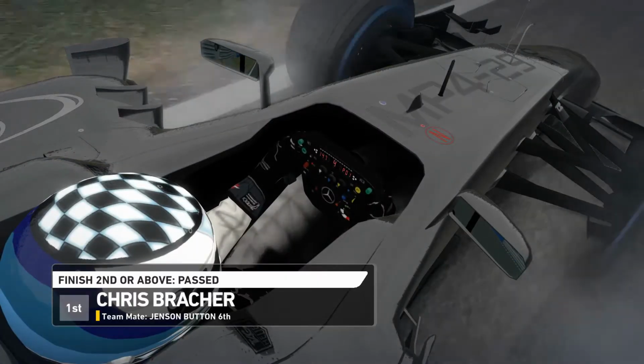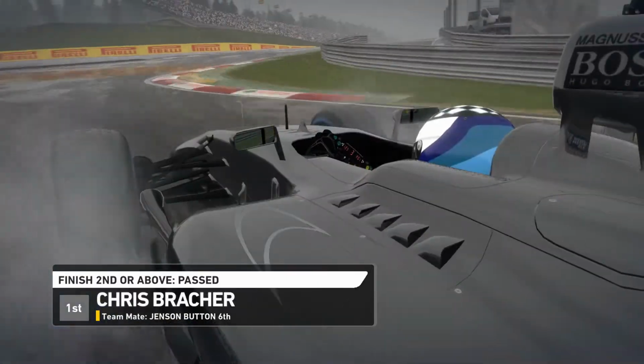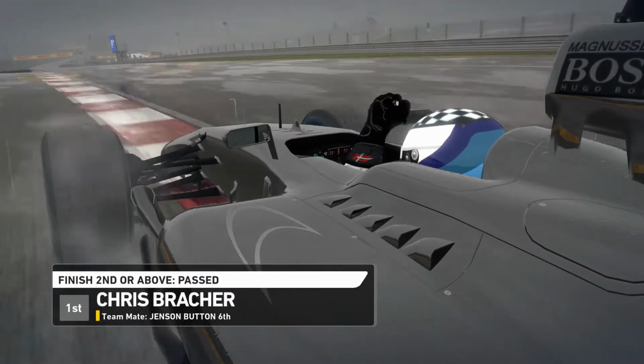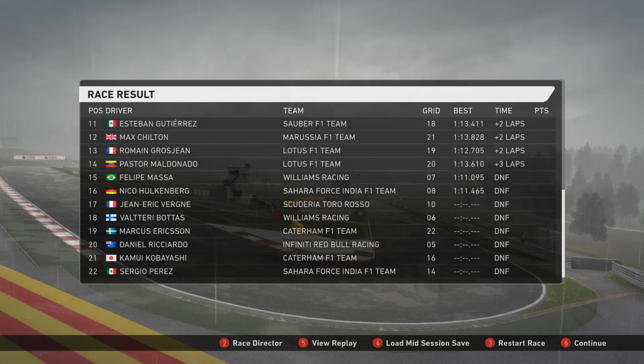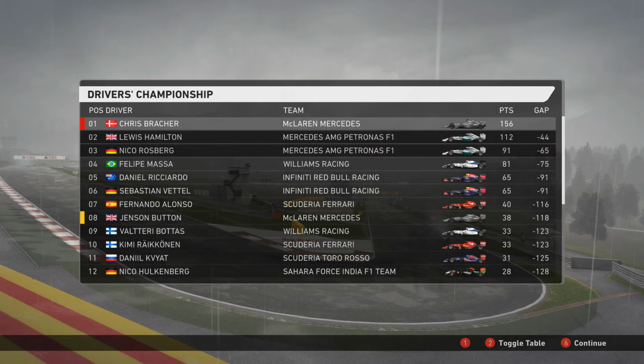So as expected, once the heavy rain started coming down, we were going to have problems, and we certainly did. Anyway, we take first here in front of Rosberg and Sebastian Vettel. Lewis Hamilton is down in fourth, meaning we increase our lead in the Drivers' Championship for the time being at the very least. And having a look down here at the DNFs: Felipe Massa, Nico Hülkenberg, Valtteri Bottas, Daniel Ricciardo, who was running in third for much of the race. So that's where he went.